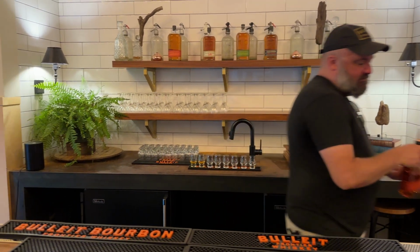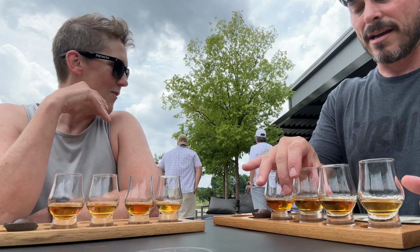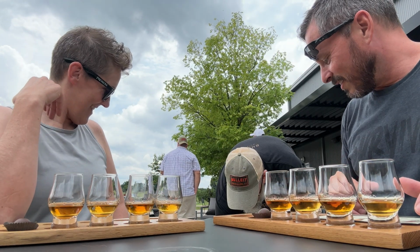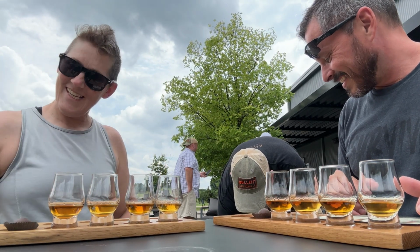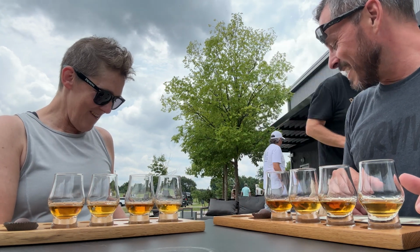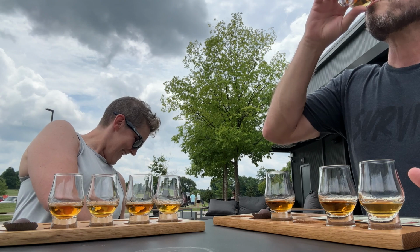They also do bourbon slushies. Oh yeah. Oh, look at you, monkey. She's like, oh, I found ice. Look at that face. She's so happy. Everybody's catered to her. Thank you. Yeah.